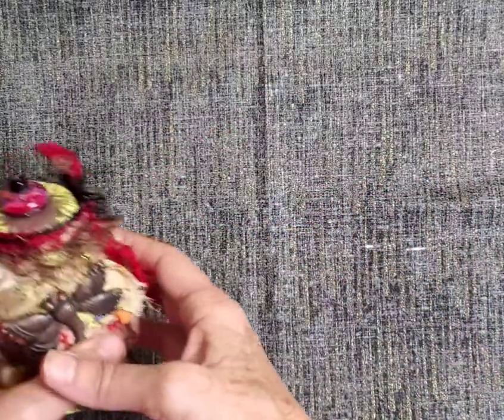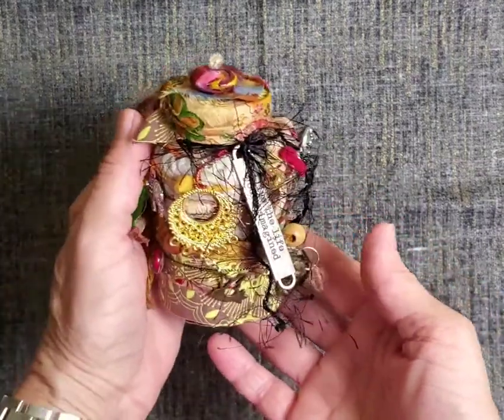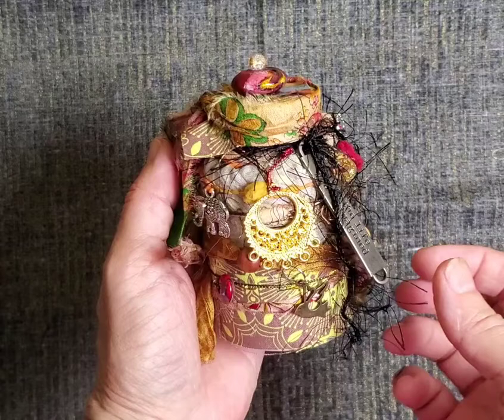All right, so there's Dragonfly. Let's put her over here. She is $15. The shipping on Dragonfly is $8. I really do prefer the priority mail $8 shipping. It's actually, I think, $8.55 or something like that.